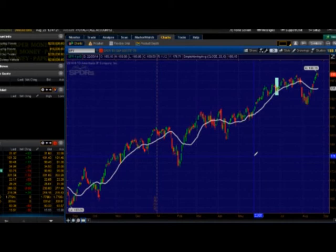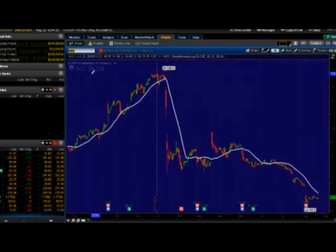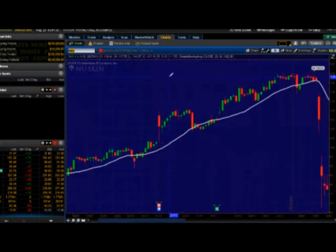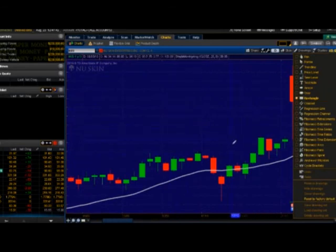Beautiful. Yvonne wanted to know about NUS, New Skin. Sure. Let's have a look at NUS. All right. So let me just zoom in here. It's a little difficult to see. Okay. So actually, I think there were a couple, but let me zoom in a little more here for your benefit. Right here. Rectangle. Right here.